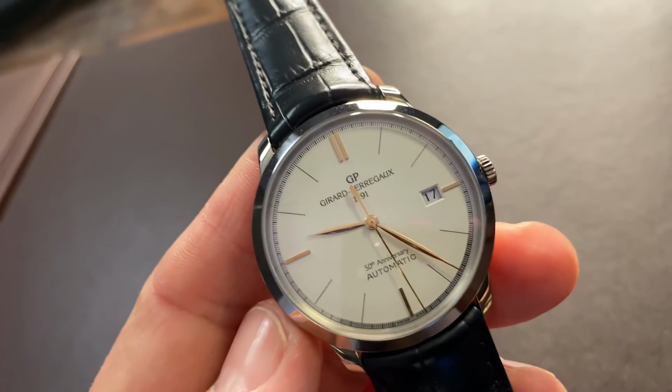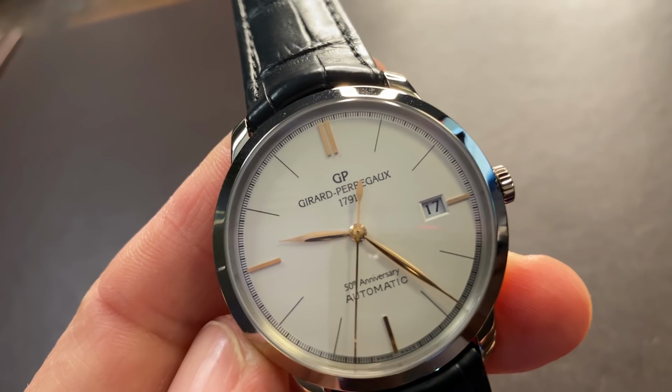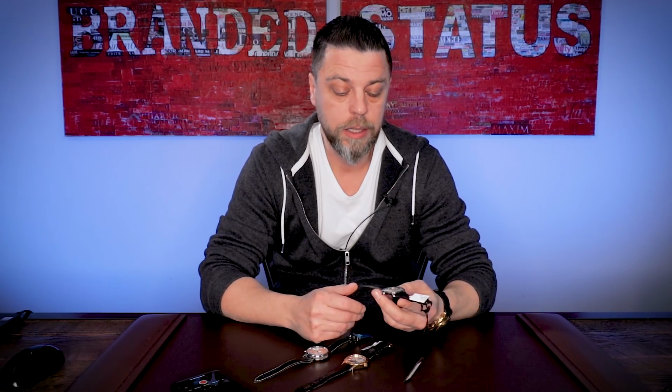Right off the bat, let me direct your attention to what it says underneath the Girard Perregaux logo. It says the year 1791. That's how old Girard Perregaux is. That's right, it's a very old watch company that dates back to the late 18th century. Now, what is this watch? This is the 1966 anniversary watch.